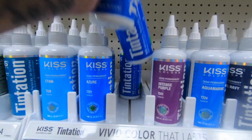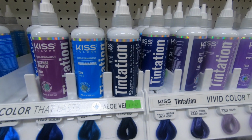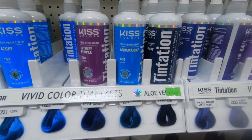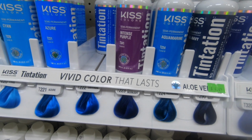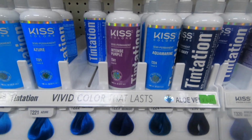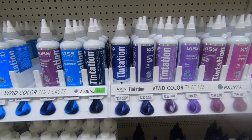and I'm going to pick up some of this Kiss semi-permanent color in the shade Sapphire. Now I did pick up 3 of those, and I did want to add another color because I didn't want it to be too blue, and I didn't want it to come out green because you know that could happen sometimes. So I knew I needed to grab at least one purple color to avoid having green hair.